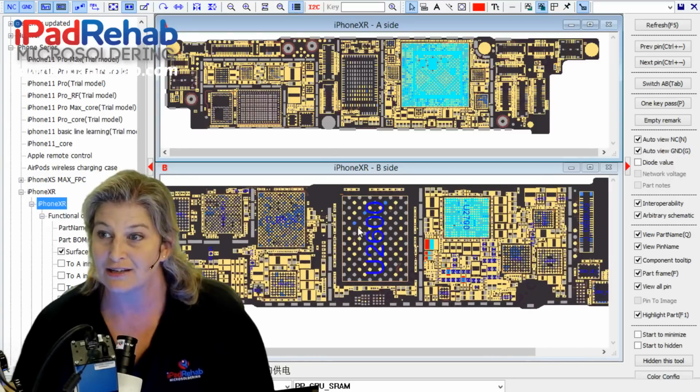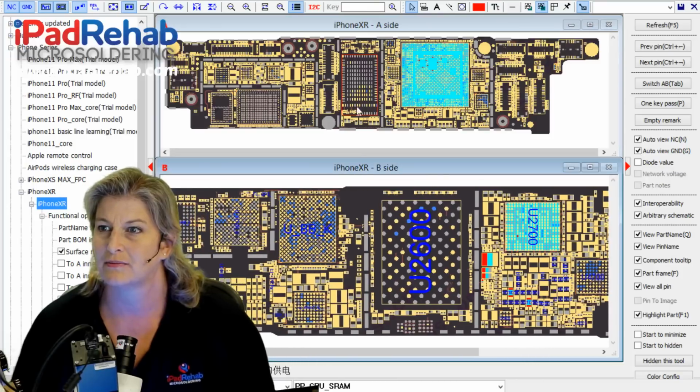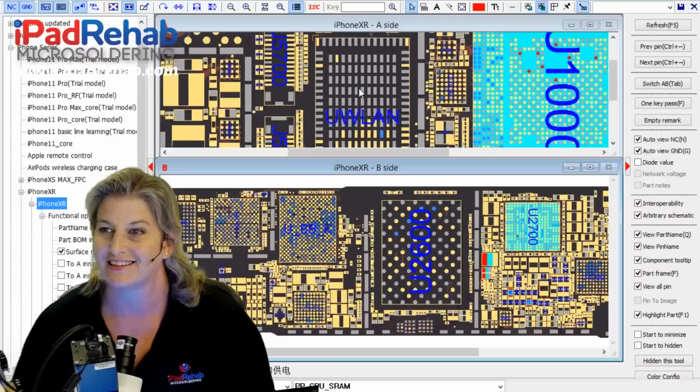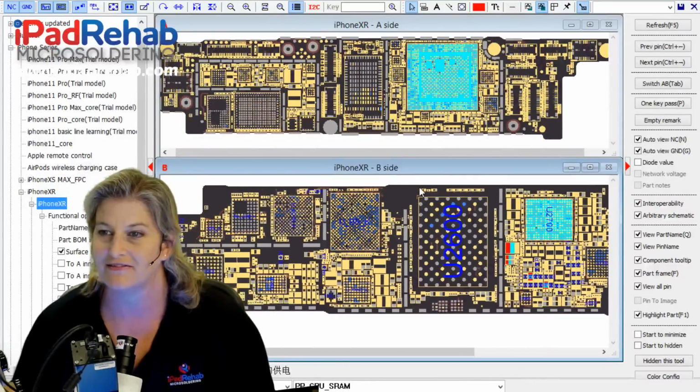All right, this guy, what do we know? This guy's definitely the NAND. That's the flash memory. And then let's see what else looks familiar. This guy looks like a Wi-Fi chip, and it is. All right, I feel like I'm flying blind. I've never looked at this before. All right, what's going on over here?